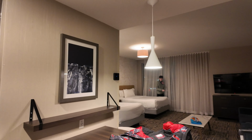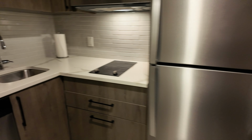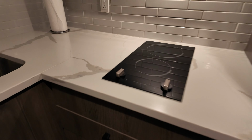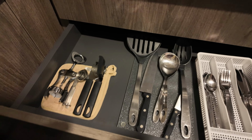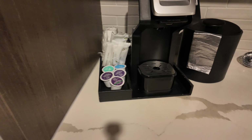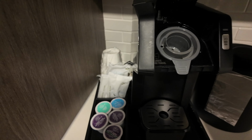Okay, first looks at the Hilton Garden Inn. So when you first walk in the door, you've got your little kitchenette over here. And it's got a dishwasher and a little 2-burner stove top there. Wow, it comes with all your silverware that you might need. A wine bottle opener over there. I'm sure that comes in handy for a lot of people. Some dishware. They've got a garbage under there, as well as some dish soap. They've got a Hamilton Beach, but it looks like it takes Keurig pods. So we did bring some of those with us.